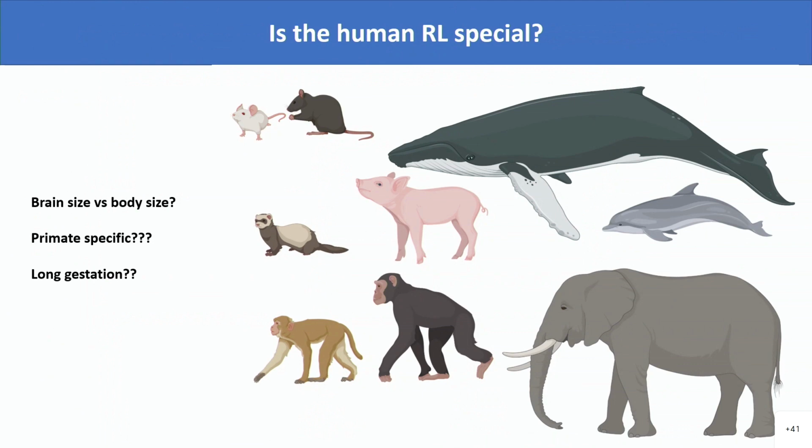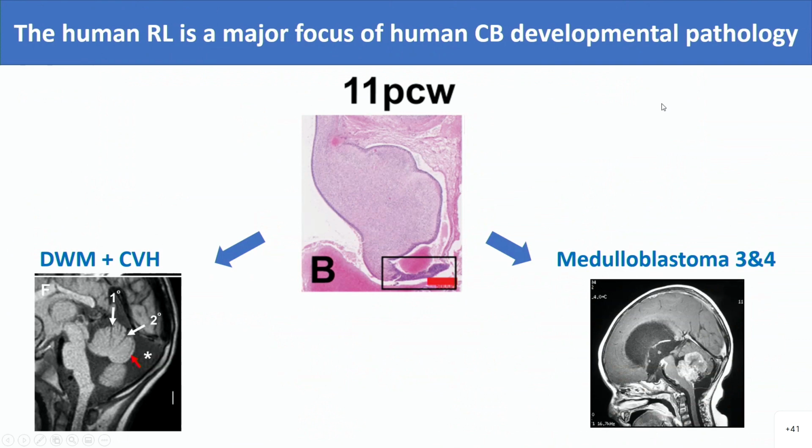What I'm going to tell you is that human rhombic lip being special is really important because it's made us refocus on what's causing cerebellar birth defects. And actually, we think this rhombic lip region is a focus of a lot of human cerebellar developmental pathology. I told you already about Dandy Walker malformation, where the back part of the cerebellum is abnormal. I'm going to tell you also a story about medulloblastoma.